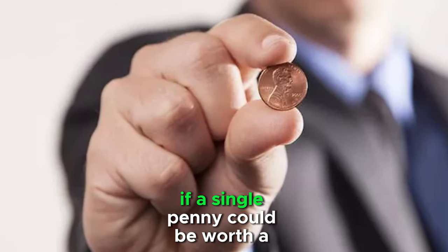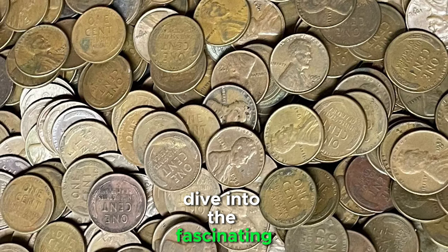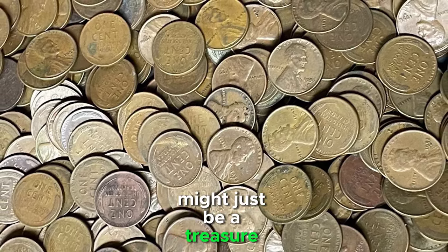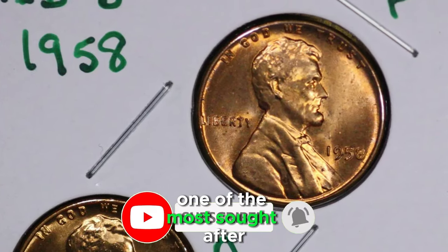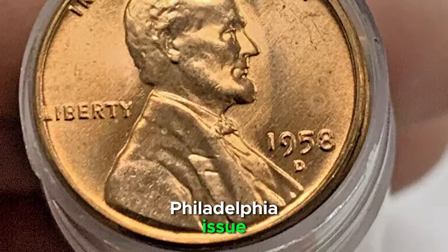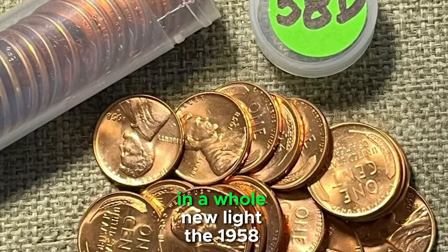Ever wondered if a single penny could be worth a small fortune? Dive into the fascinating world of numismatics, where a simple coin in your pocket might just be a treasure trove. Today, we're uncovering the secrets behind one of the most sought-after Lincoln cents, the 1958 Philadelphia issue. Stick around, and you might find yourself looking at your loose change in a whole new light.